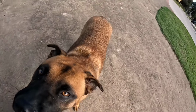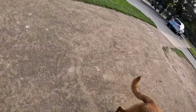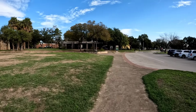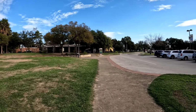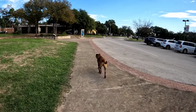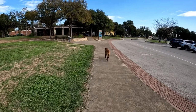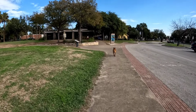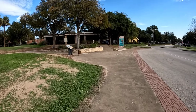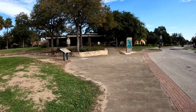There's a dog here, someone's dog. He wants to take the tour with you. He's going the same way I am.